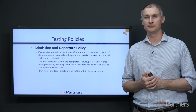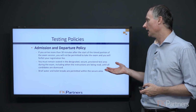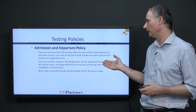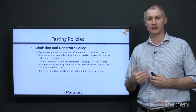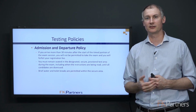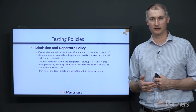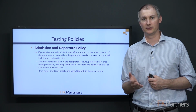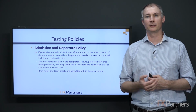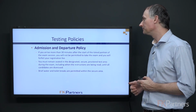The other thing that's important to note here as well: when you get there, the CFA Institute is going to make sure that they shut the door before the actual time to begin the test is allocated. So the morning session is to start at 9 o'clock. You need to be in your seat well before then, as they're going to shut the door a little bit before 9 o'clock. A little bit more on that in a moment.